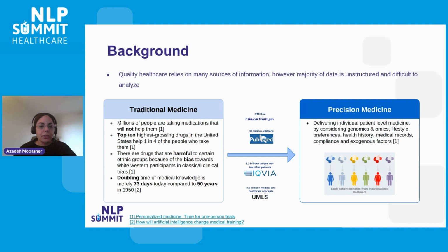If we want to make clinical trials smarter, enable precision medicine and value based care, and to be able to deliver individual patient level medicine, we need to consider genomics, lifestyle, preferences, and health history. This means that for quality healthcare, we have to be able to process so many different sources of information where the majority of data is unstructured, difficult to analyze, and growing rapidly. According to research, the doubling time of medical knowledge is only around 73 days compared to 50 years in 1950.